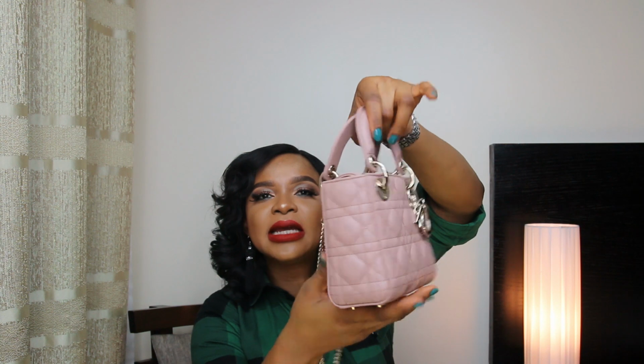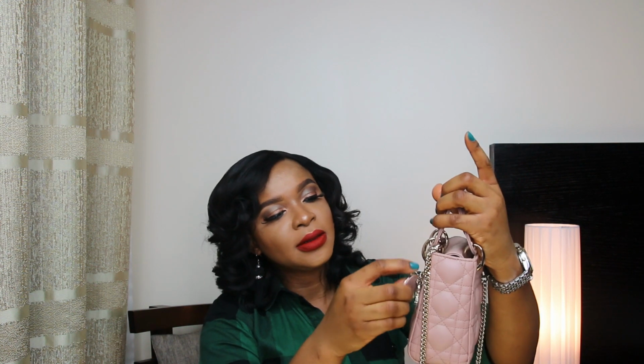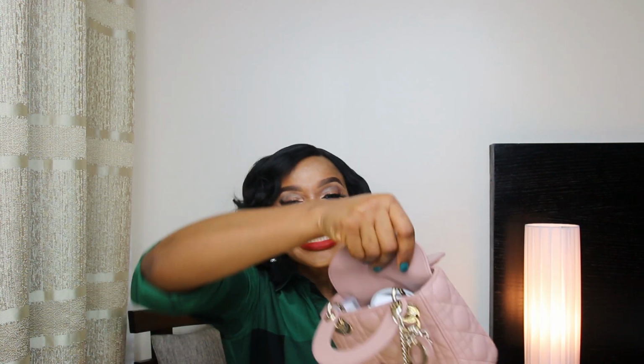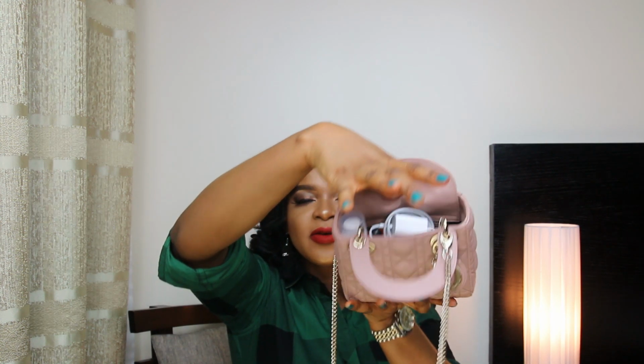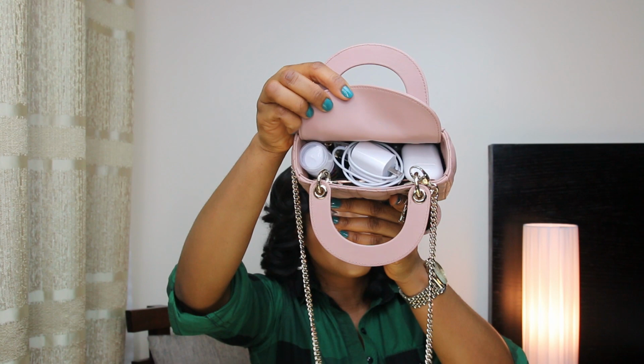So let's get started. This is the Blush Pink Lady Dior mini bag in lambskin leather with the champagne gold hardware and the chain strap, which I only recently got as a birthday gift to myself. This is such a structured compact bag that measures 17 cm by 15 cm. Because this is the mini size, it has a flap closure that makes it easy to get into and out of, as against the large and the medium sizes, which have zipper closures. This is an overview of what I currently have in my bag right now.